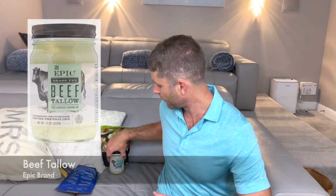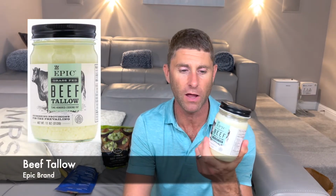Tastes great. We also have beef tallow right here, which is basically beef fat. And we like to cook a lot of things in this as well. So we usually either cook in beef tallow or grass-fed butter. Again, rich in these saturated fats that have so much stability. So we actually need more saturated fats in our diet. Everybody's trying to avoid them, but I actually recommend getting about 50% of your fats from saturated fat. And so beef tallow is really good. Coconut oil, of course, is another great source of saturated fat. Grass-fed butter, those are gonna be your best sources. And then grass-fed animal products and eggs are gonna be great sources of the saturated fat.